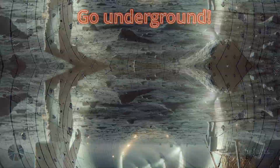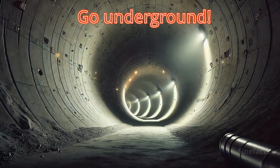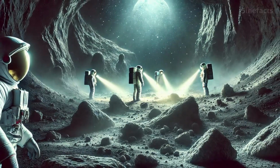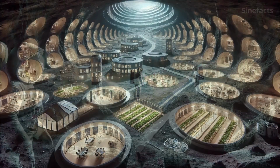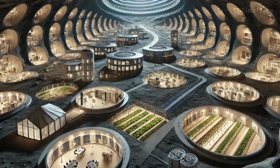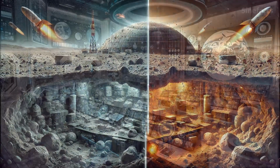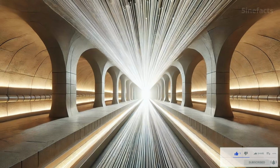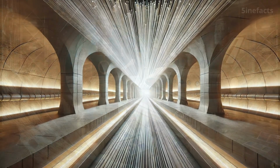The answer? Go underground. Imagine a lunar base built beneath the surface, shielded by meters of rock and soil. An underground base offers natural protection against radiation, temperature extremes, and micrometeorites. It's a haven in the heart of the moon. But even this solution comes with its own set of challenges.